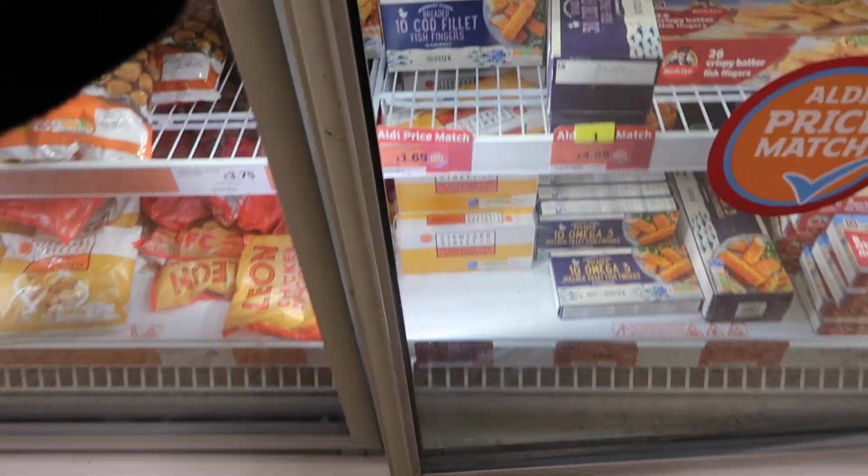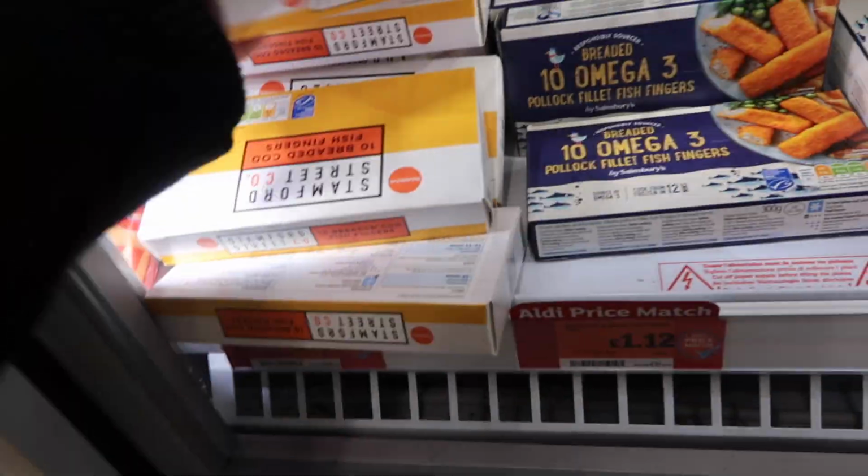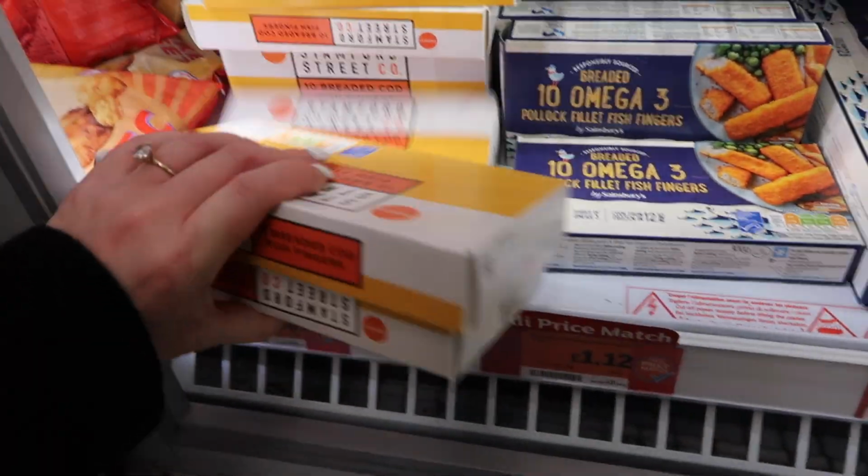Really frustrating that they didn't have them in Aldi, but I guess they are the budget things, and so they probably just sold out of them. It was absolutely fine. A lot of shops now are doing Aldi price match. That's another thing to definitely check out. I'm actually thinking of doing a Sainsbury's budget challenge, but using like primarily their Aldi price match products. But that was the food shop done, so now it's time to have a look at everything that I bought.